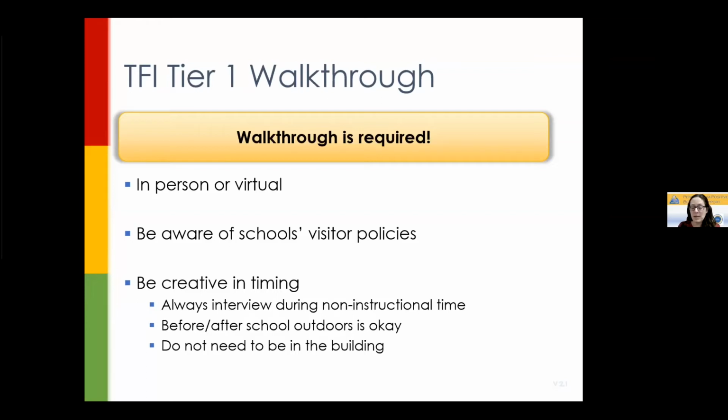If you want to be able to be there in person, which we certainly recommend, be creative in your timing. So again, always interview during non-instructional time, but think creatively. Becky, you gave some great options for interviewing before and after school. You don't even have to be in the building. You can interview at recess and hang out, with permission of course, at a certain spot in the recess area or on the playground and do interviews there for staff and for students. You do not need to be in the building to do an in-person walkthrough.